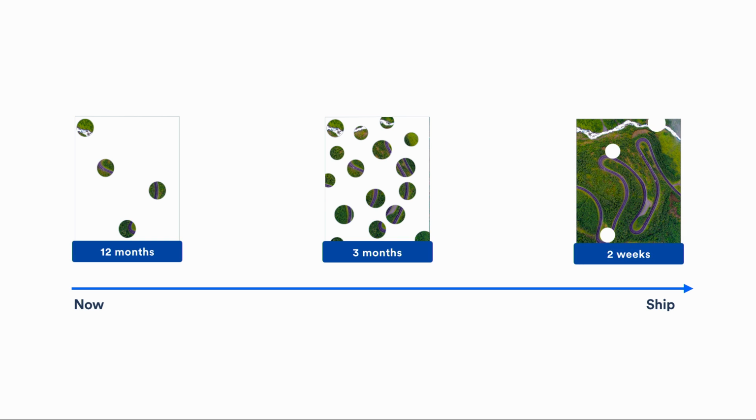And then 2 weeks out from working on it, we know most things. We have a pretty bloody clear picture about what we're doing. So we know who's going to be working on it. We know a pretty solid estimate of what that looks like. We have a pretty clear understanding of when we think that will ship based off those estimates. So we have a lot more information at our disposal.